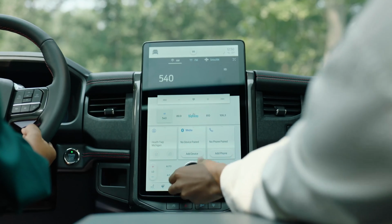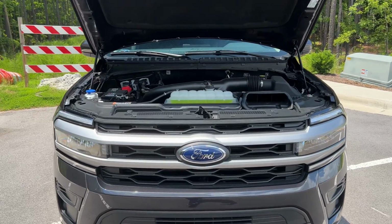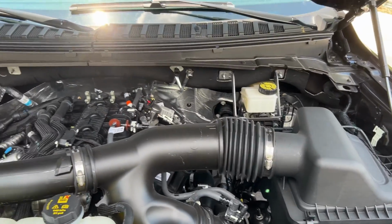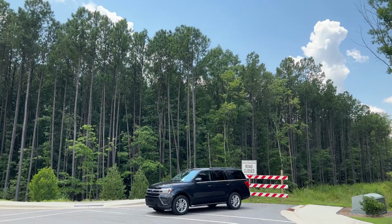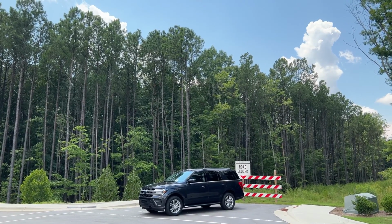So the engine is essentially the same throughout the entire lineup. However, it's the tuning that's different, and both the Timberline and the Stealth Performance get a 440 horsepower, 510 pound-feet of torque variation of this EcoBoost V6. But as we're about to see in the driving segment, that's totally not necessary because this XLT regular twin turbo V6 is more than enough, and this produces 380 horsepower and 470 pound-feet of torque.